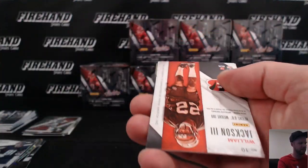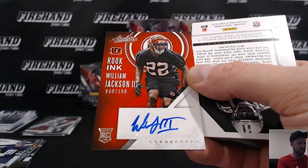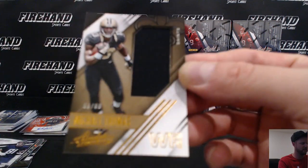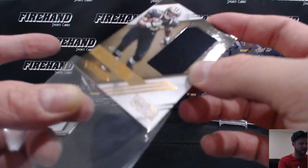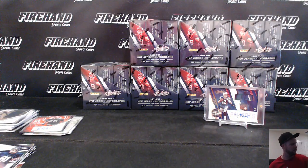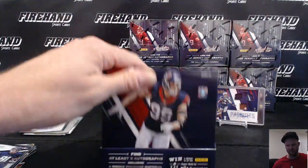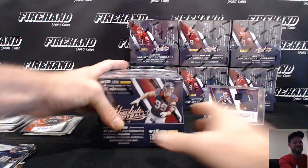Nick Vannett, rookie to $4.99. And William Jackson III for the Bengals, number to 150 autograph. Norse 21. Michael Thomas, jumbo jersey for the Saints, 59 out of 99. Five, who holds five?